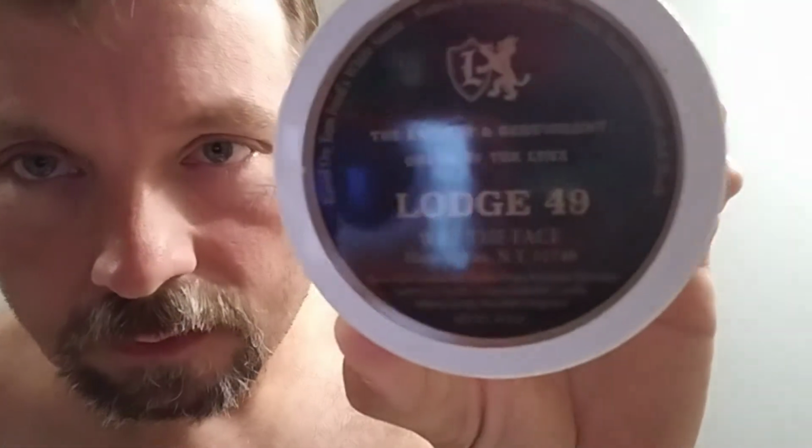A few things I wanted to show y'all, preview, whatever. Some of the stuff that was gifted to me. One of them, Wet the Face, Lodge 49, a dupe of Tom Ford's White Suede. Don outdid himself. I'll put a link to his site, Wet the Face. Good dude, good stuff. I love Tom Ford. My wife knows it. I haven't used this yet, so look for that.